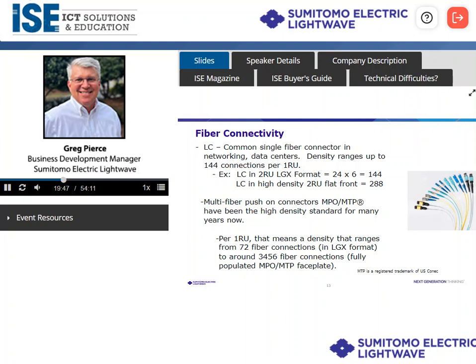They have a footprint that's an SC, LC duplex type footprint, but obviously the density goes up significantly, because you can get 12, 24, 36 fibers in these MPO, MTP connectors. So if you think about a 1 RU, we've gone from a range of, say, 72 fibers in an LC, LGX format to now 34, 56 fiber connections if you have a fully populated MPO, MTP faceplate. So it's a big transition that we've gone through as far as increasing the density.